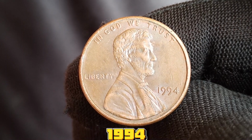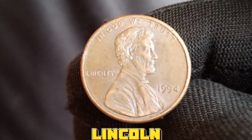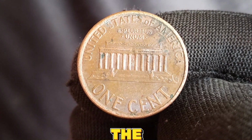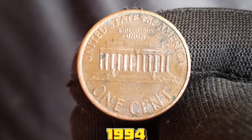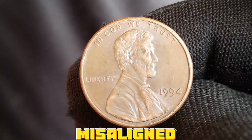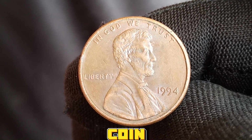Rare and valuable 1994 Lincoln pennies. Let's get into some of the specific 1994 Lincoln pennies that can be worth big money. If you come across one of these coins, you might just be holding a valuable piece of American history. One of the most sought-after variations of the 1994 Lincoln cent is the 1994 double die obverse. This error occurs when the die used to strike the coins is misaligned, resulting in a doubling of the design on the obverse, front, of the coin.